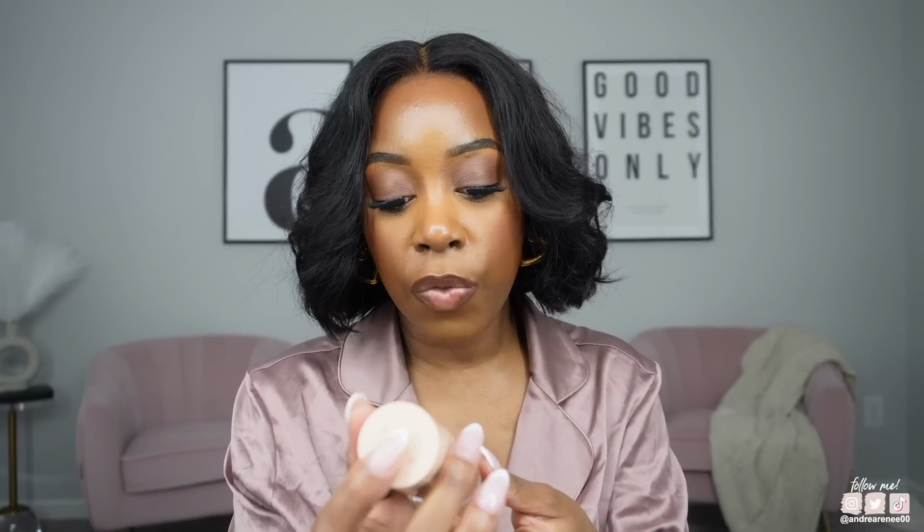And then I have the Gucci Natural Finish Fluid Foundation, which surprisingly, this was so freaking good. I didn't even expect it to be that beautiful on the skin. This is in the shade 410W. I did an entire review on this. I featured it in a few Get Ready With Me videos, I think in the beginning of the year. But it is a really, really good foundation.